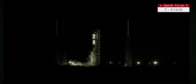The big vent has wrapped up. Lock load complete. We are just coming into the start of LOX load on the second stage right about now.